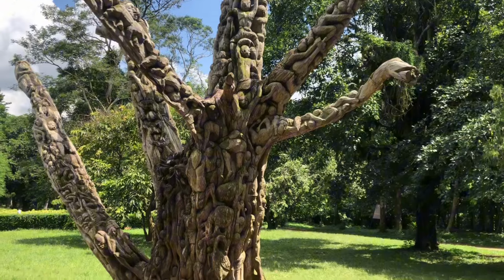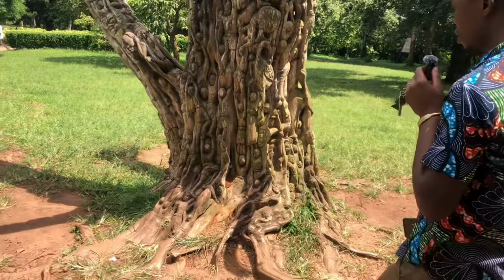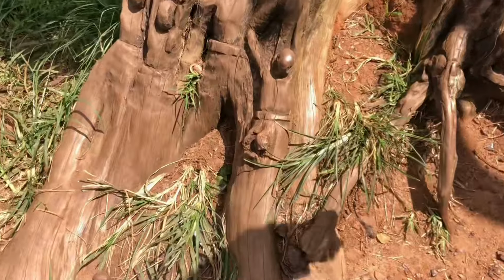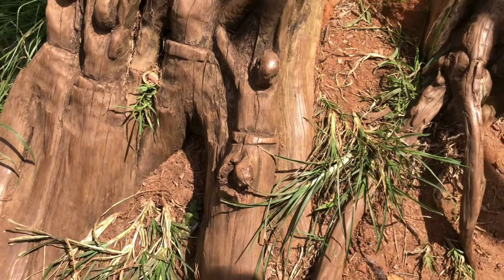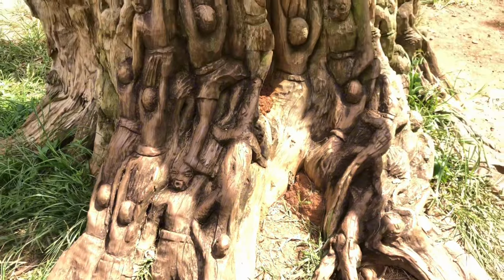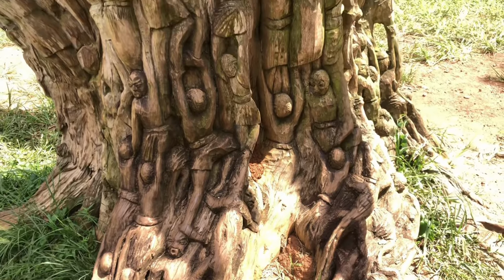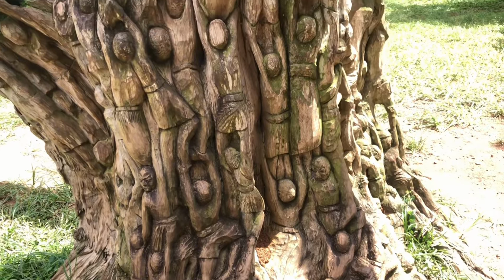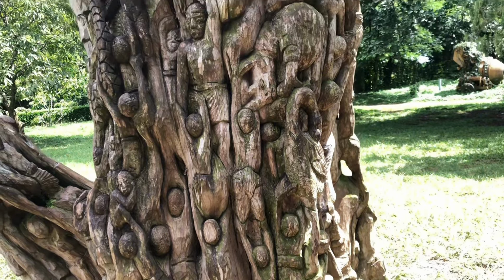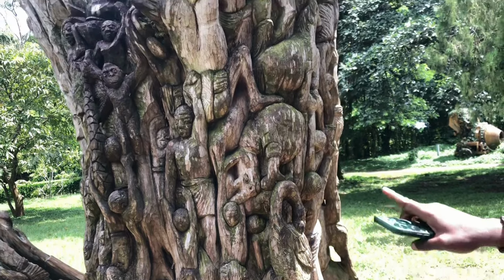Where is the baby? See, there were two of them, but people step on them and some of them are broken. So every human being will start like a baby. With time, human beings will grow up. And when we are growing up, we struggle to move higher in life. It's the reason they are all struggling to climb.